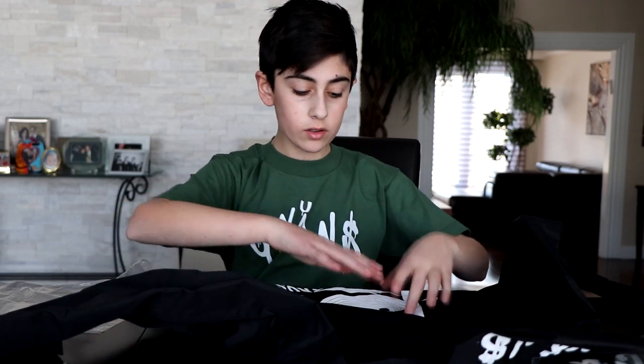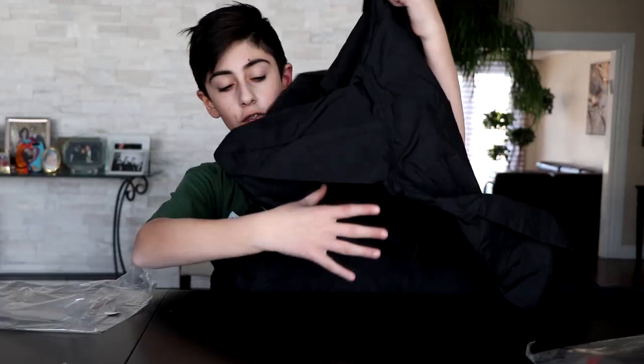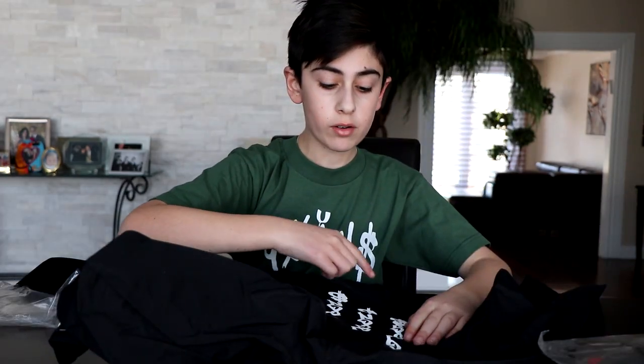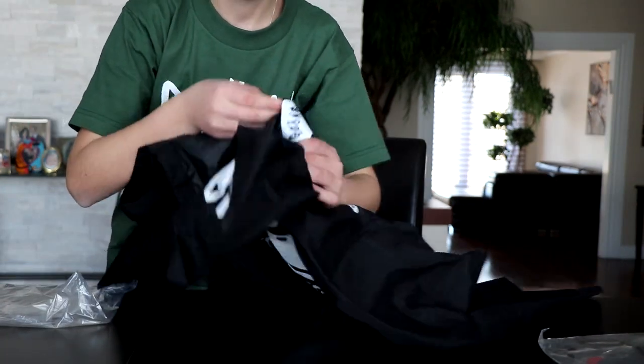So it's basically a rain jacket, but on the back it has like the Illuminati logo with an eye and it says, "Don't trust the government." This is cool. And on the front it has Goons Apparel going in a vertical line. And I like how the resolution's different. And on the back of the hood, it says Goons. I'm gonna probably give this to my dad because he is a size medium. I hope he uses this well, because this is a sick windbreaker. And it's buttons. And inside we got a little Goons Apparel tag.